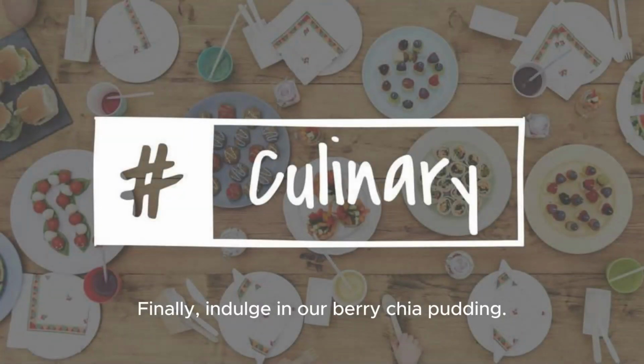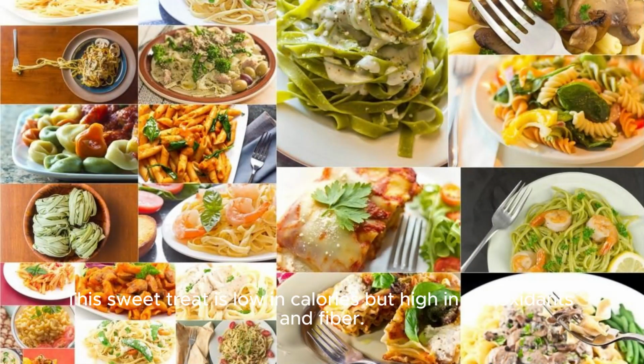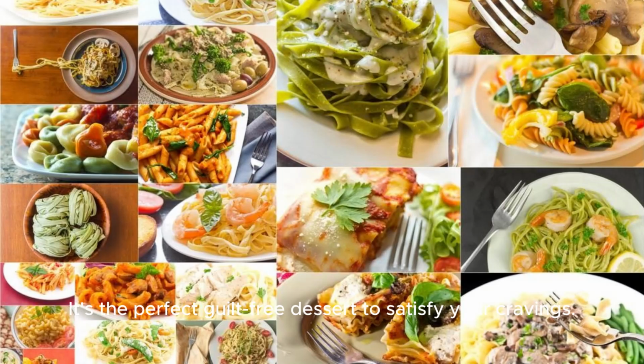Finally, indulge in our berry chia pudding. This sweet treat is low in calories but high in antioxidants and fiber. It's the perfect guilt-free dessert to satisfy your cravings.